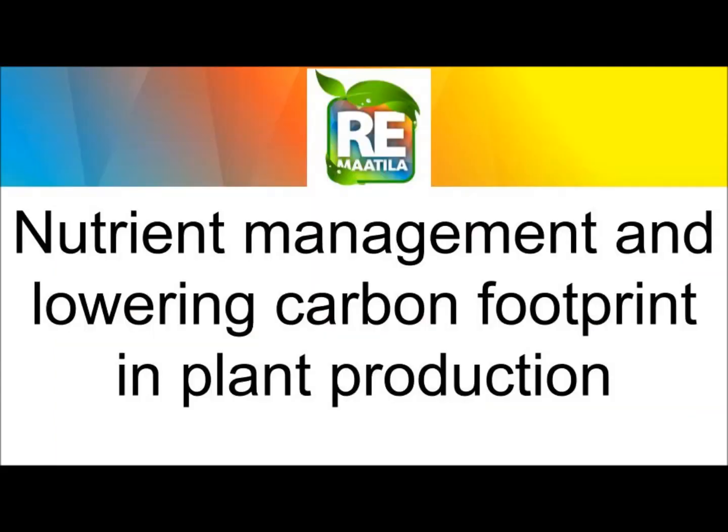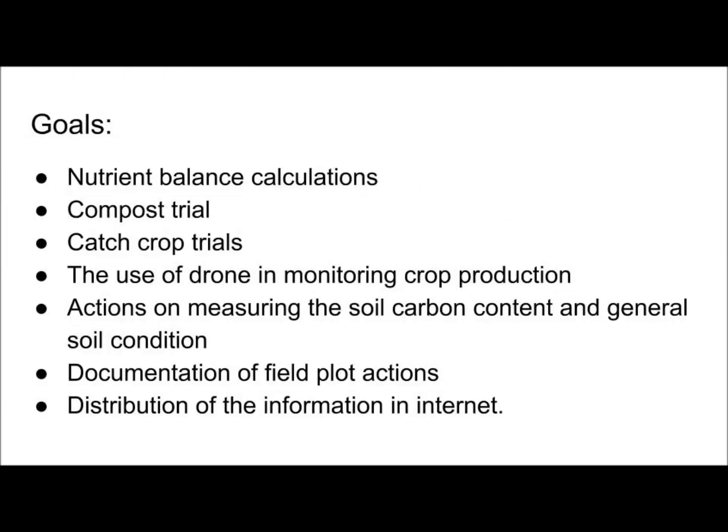During the project we focused on nutrient management and lowering the carbon footprint in plant production. This has been done in many different ways. We have done nutrient balance calculations. There has been a compost trial, a catch crop trial, the use of a drone in monitoring crop production, measuring the soil carbon content, and general soil condition measurements. We have documented all the field plot actions and then distributed the information on the internet.